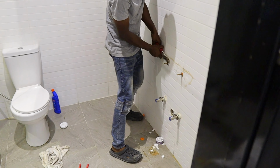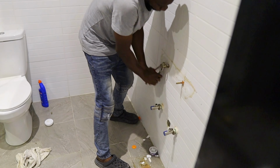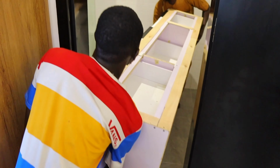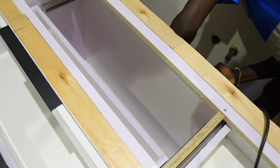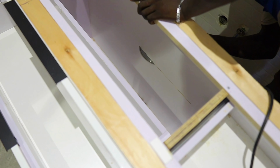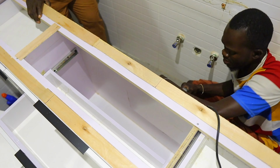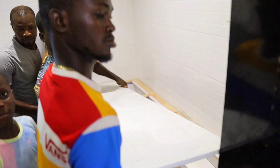Okay, so we just took out the sink now, so I'm going to look for where to put them back so that if I'm leaving the house, I'm going to have it installed back. I think, will it be opening by itself? Is that the marble? Yes.